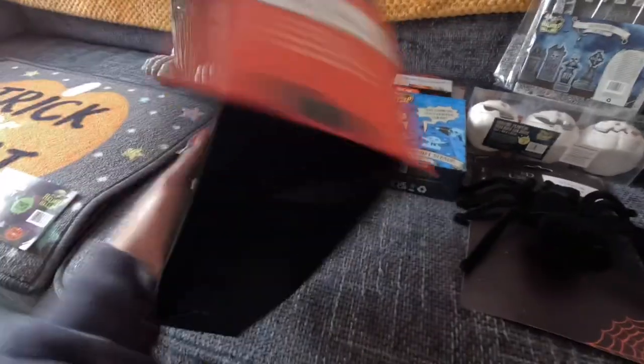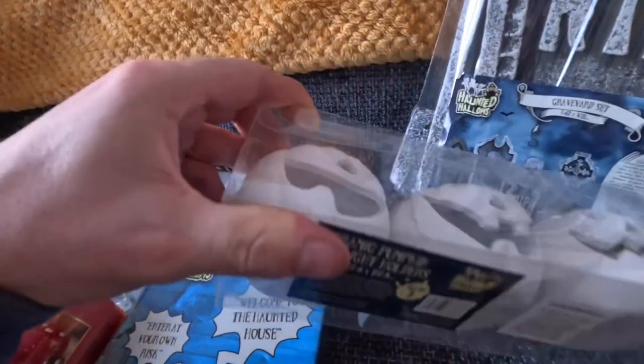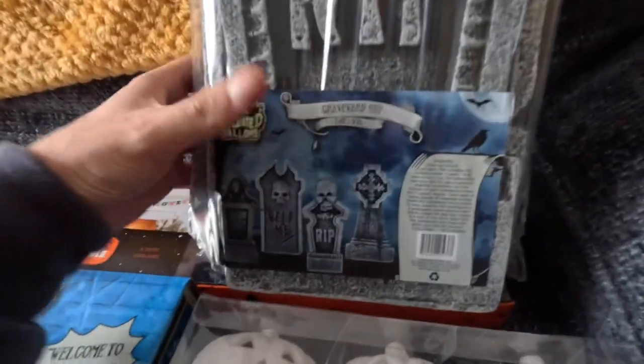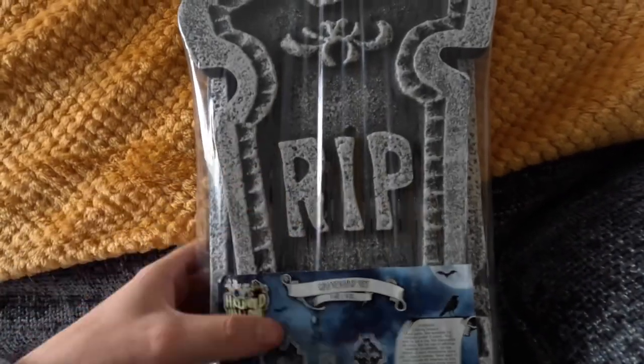We've also got this 7 meter high giant outdoor web. It lights up as well. Can put that outside. And we've got this clip-on spider to attach to it. We've actually got three of these, so I'm going to put one at the top and then two at the bottom. Got these ceramic pumpkins. I'm going to paint these and use them as decoration. And we've got these gravestones, again from The Range. I didn't see the prices in the shop, so I took them to the till and they came up as £7.99 for some foam gravestones.